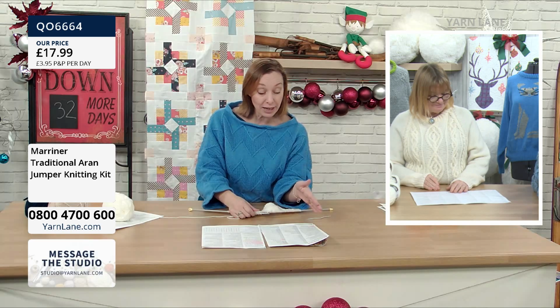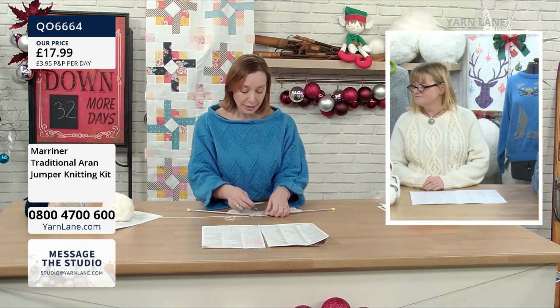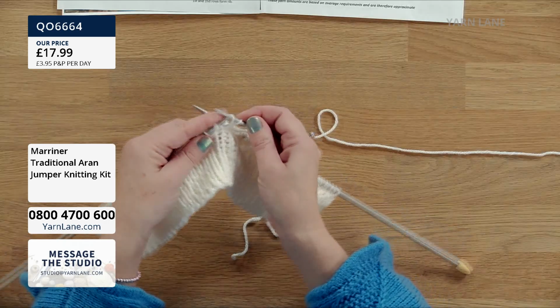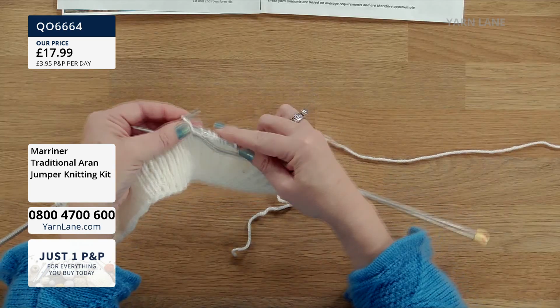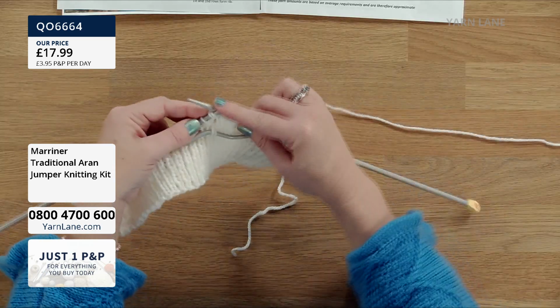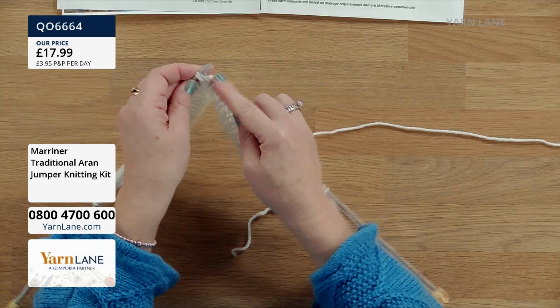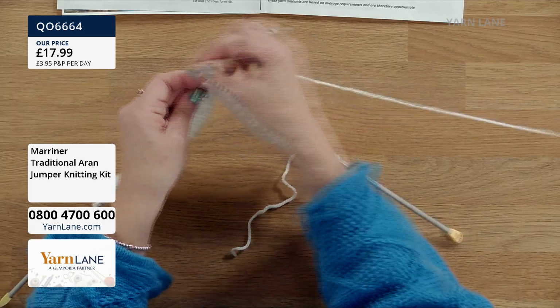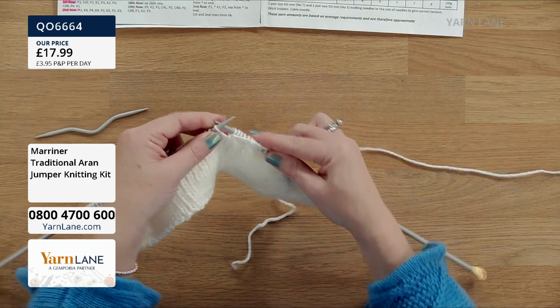You can look at the little abbreviation and it will tell you that it means you're going to twist 3 to 3. So you're going to slip 2 stitches onto your cable needle and place it at the front of the work. You're going to purl 1 stitch from the needle and then knit the 2 from your cable needle. So it tells you exactly what you've got to do. As long as you keep track of where you are, you can't really go wrong.